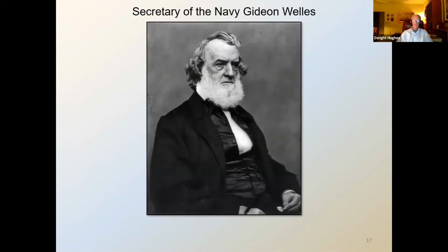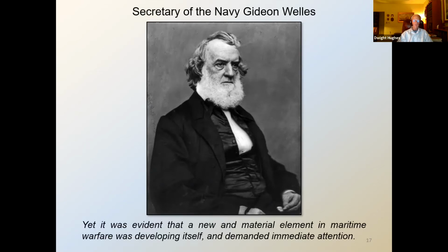In the summer of 1861, Secretary of the Navy Gideon Welles struggled with the notion of ironclad vessels. It was a subject, quote, "full of difficulty and doubt," he told Congress. England and France had built large, powerful sea-going ironclads. The United States had none. It was evident that a new and material element in maritime warfare was developing itself and demanded immediate attention.